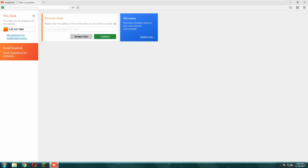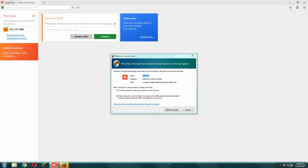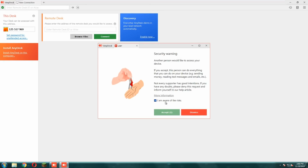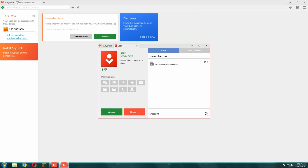Hold on. Now, shortly we will see another option. Okay. Accept or anything. I see it says Windows Security Alert, allow access or cancel. Yeah, click on allow. Okay. Now I see something else popped up. It says security warning, and then it says accept and dismiss. Click on accept. Okay. Now it brought me to another page. It says accept, dismiss too. It's the same options. Click accept. Yes. Okay.